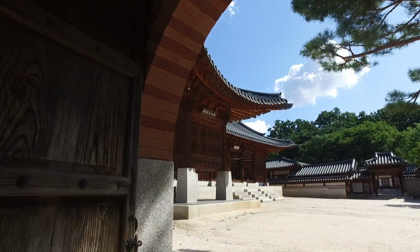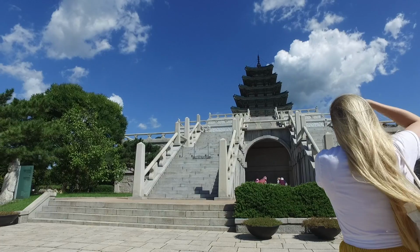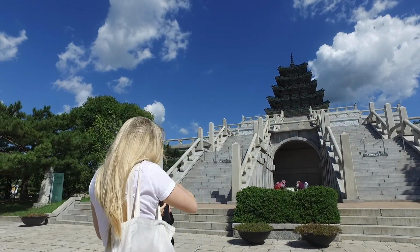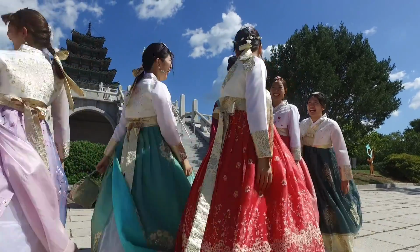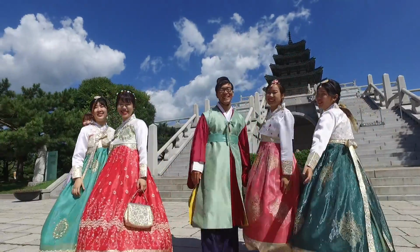Another thing we really loved after we had seen the palace was wandering over to the National Folk Museum, which was totally free as opposed to the palace, which was paid entry. And one of the things we really enjoyed seeing at the National Folk Museum was all of the locals dressed up in their traditional garments, both men and women. It was just so lovely to see. They were letting us take photos and smiling and posing with us, so it was really great to get that hands-on dose of local culture.